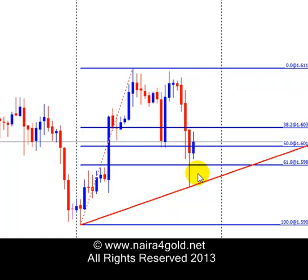Now that means what happens on Monday, whether the market comes to retest here and then pulls back, and then perhaps buying resumes Tuesday or whatever, we'll just be keeping a close watch at this. So our buying is around here.